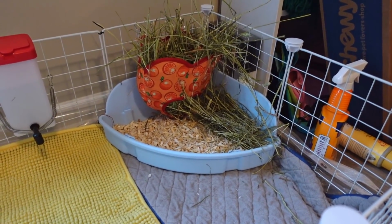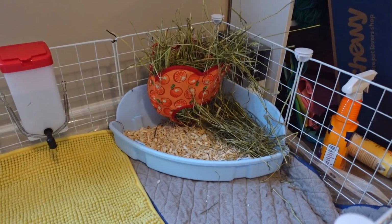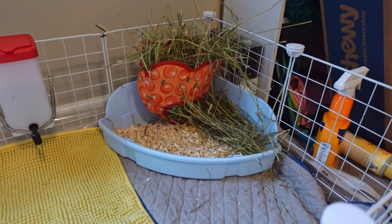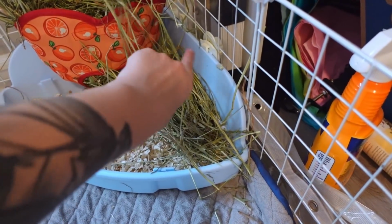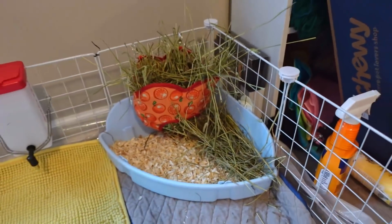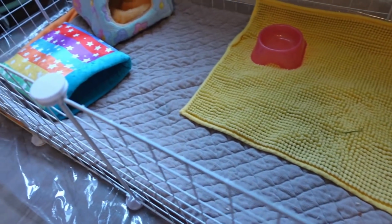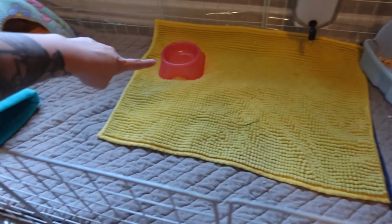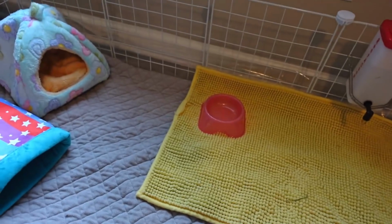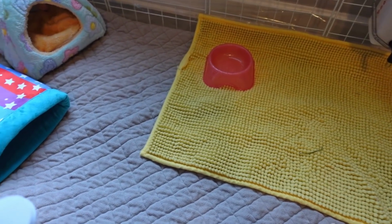Not a huge fan of the hay bag just because the shape makes it a little weird, but I still think it's super cute. And one thing I do like about the litter box is that it attaches to the side, so there's no way that they can move it around, which I think is really great. I'm using Guinea Dad liners just because they're the most heavy duty, and I just personally love Guinea Dad liners. And then I have a Target bath mat. I have a bowl that I had extra since that carrot one was just way too big.